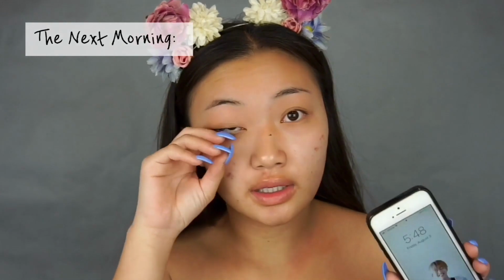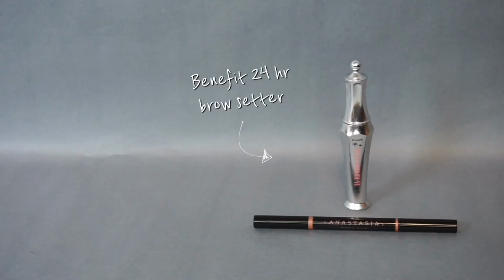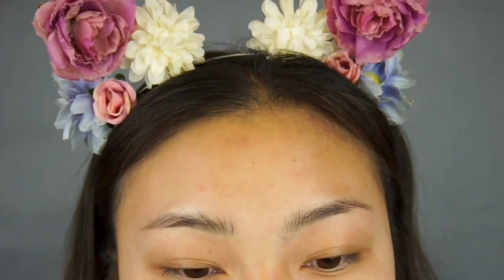It's 5:48. So I always start off doing my eyebrows first now. I've been loving the bushier look. I use the Benefit 24-hour brow setter. This has been my all-time fave for the longest. Now all I do is brush all the hairs in the front, just in the front, until all the hairs are like awake and laid.